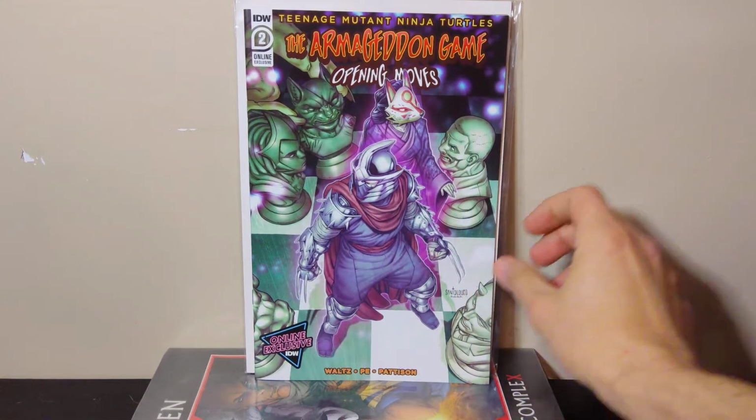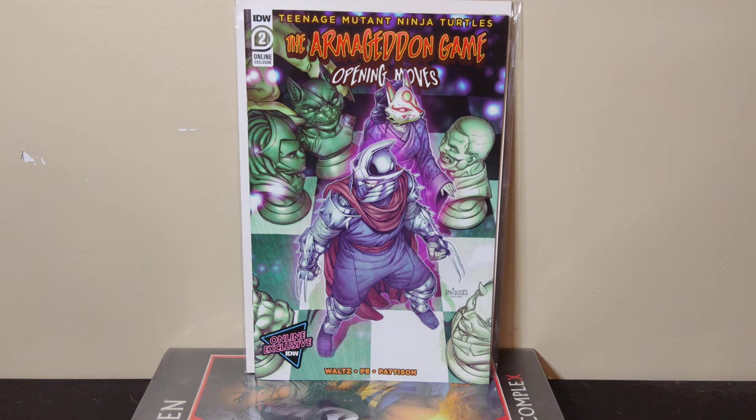These are some online mail calls that I got. This one, Ninja Turtles Armageddon Game opening moves, number 2. This was an online exclusive to IDW. I think it was like $10 plus $4 shipping or something.